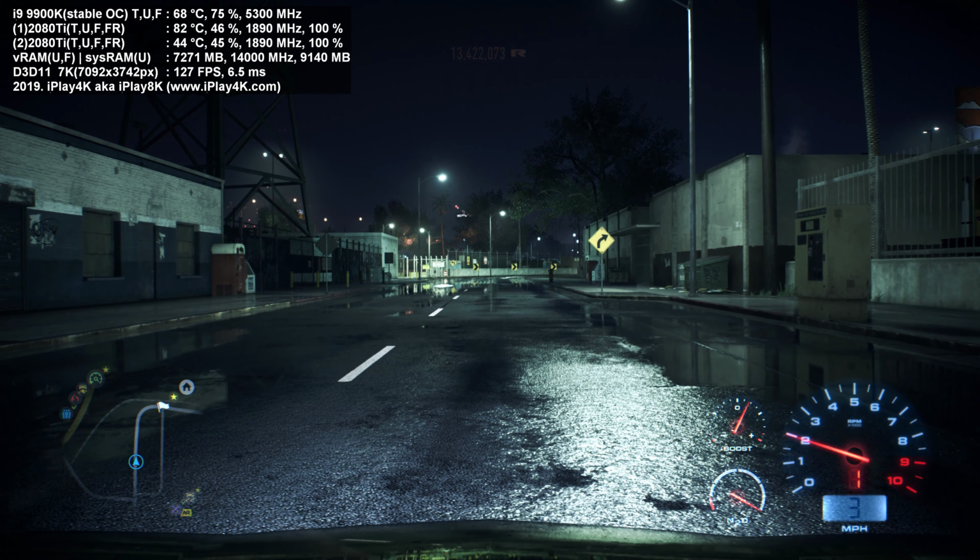Right now, everything maxed out, 7K resolution, we're about 20 FPS lower, I would say 20 to 30 FPS lower, than I was running maxed out at 4K resolution. This is unbelievable. And this is the power of the Turing, guys.